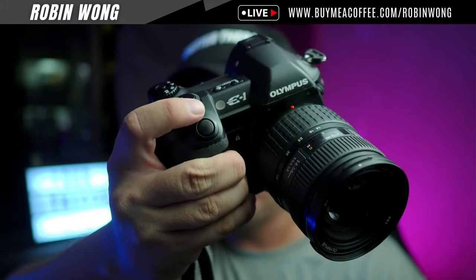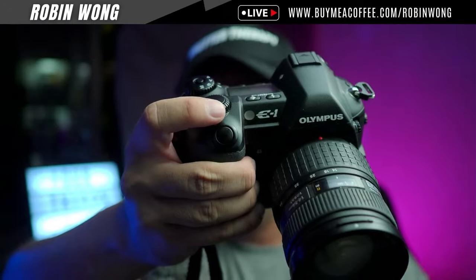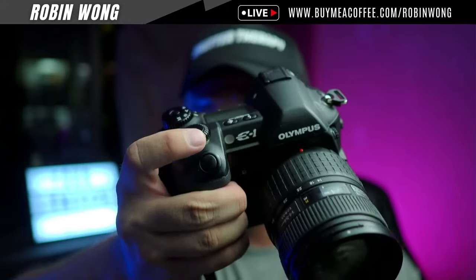Things like chromatic aberration and distortion can be corrected in software, which is used by a lot of modern cameras to overcorrect, I think. But in this lens and this camera, there was no such thing as software correction. So the lens optical formula was actually very, very impressive for it to be able to correct all these problems and still deliver very sharp images.